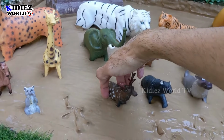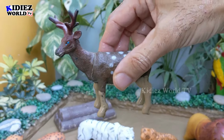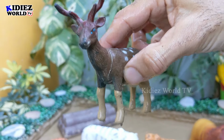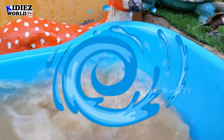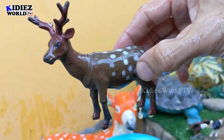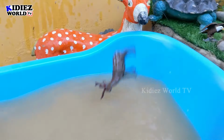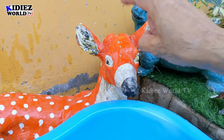And the next one we have is a reindeer, which is a very innocent and beautiful herbivore wild animal. Reindeers are very beautiful. Let's watch him. And behind there is a deer, and our reindeer is clean. Here we go. That's the deer I was talking about.